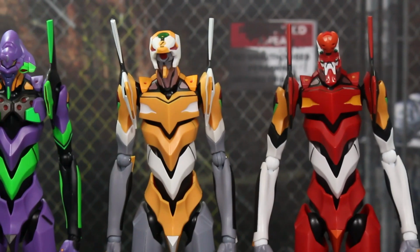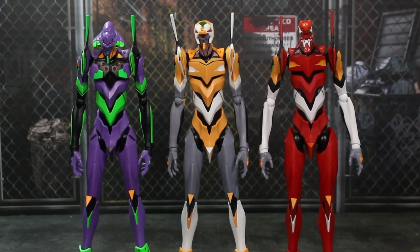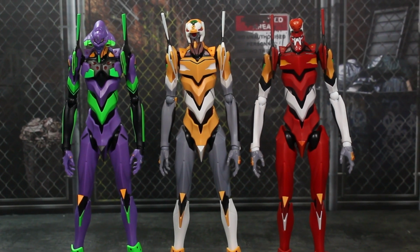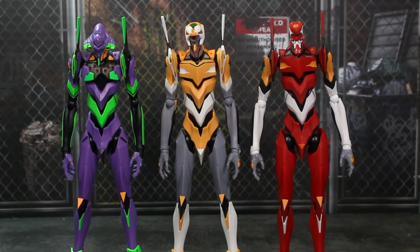Again, I reviewed all of these. Some of these, I think, are re-releases. At least, I could be wrong, and all of them could be re-releases. I just forget. Some of these are definitely re-releases. I believe Unit 1 is. And then they did a best selection version of Unit 1, I think, either last year or they're going to do it this year. I don't remember exactly. That was like some exclusive. But either way, I only have 3 of these Evas. I think that I'm good to just get 3 of these.